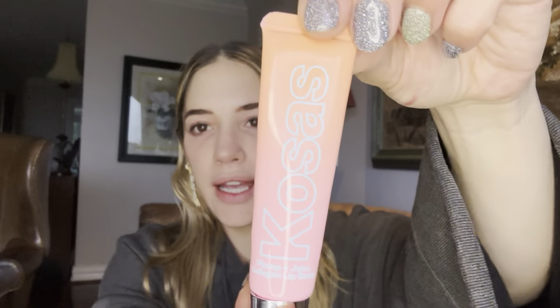So let's get started. Taking off my eye masks, prepping my lips with the Kosas Plump and Juicy. This is amazing. It's so buttery. It's like a lip butter, but it's just so incredible. I think my lips were dry in the last video because I stopped using this for like 3 days, and it has done wonders for my skin, like wonders. Okay, let me move the camera a little bit.